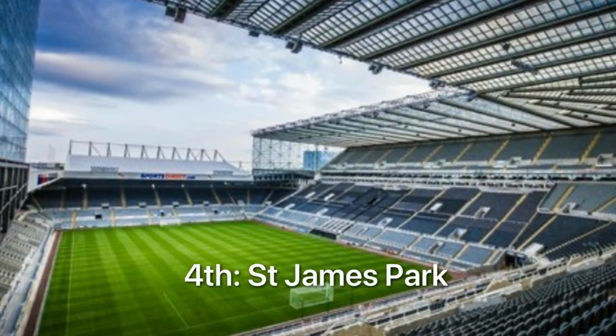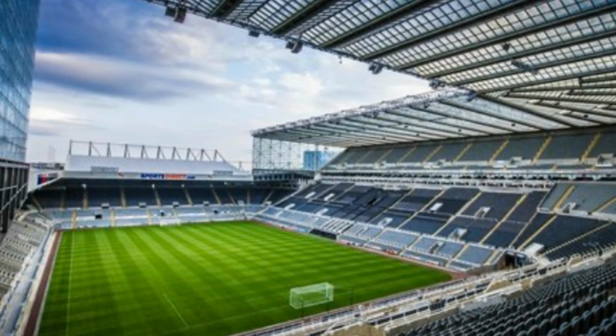Moving on to 4th, going into the Champions League places now. What have they put in 4th? Newcastle United. What an absolute stadium this is. The design of the stadium is absolutely epic. The tiers go really high up. It almost feels like you're climbing a mountain when you go up there, climbing Ben Nevis.